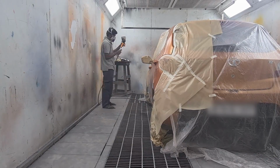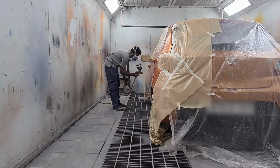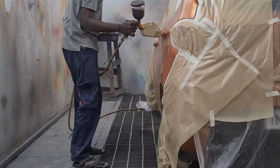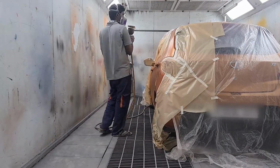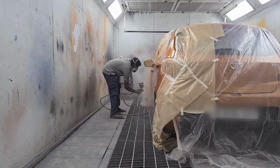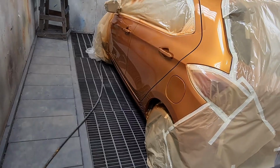I'm actually outside the booth. So he's painting the color, and after painting the color, there would be a clear coat. I did not put the entire video there because I don't want to bore you guys, so I have cut out most of it. After painting the color, he would clear coat it. So they got this done within a day. I came in around 10:30ish, and I was able to leave around 5 o'clock.